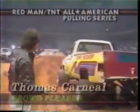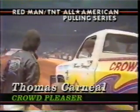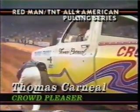With the pull-off now, we've got 6 in the class, and I'll tell you, any one of these trucks has got a shot to win. Here we go. The stage is set tonight in Birmingham for an exciting 6-way pull-off between the best of the 4x4 Super Modifieds.